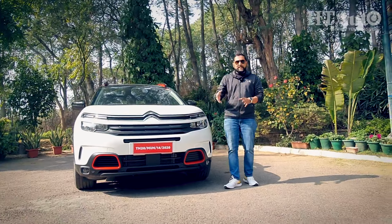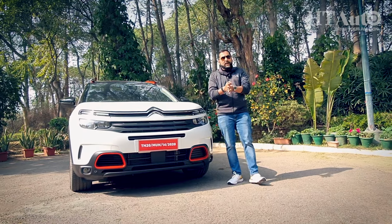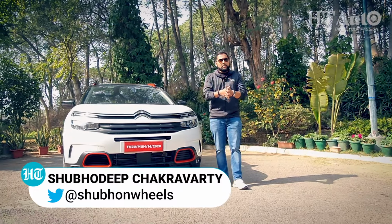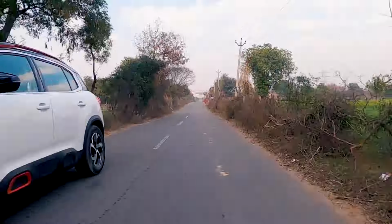What does this premium SUV have that makes it premium? And will it create its own identity and also help the French car maker lay a foundation for all subsequent products? Much more about this SUV, so stay tuned. This is HD Auto.